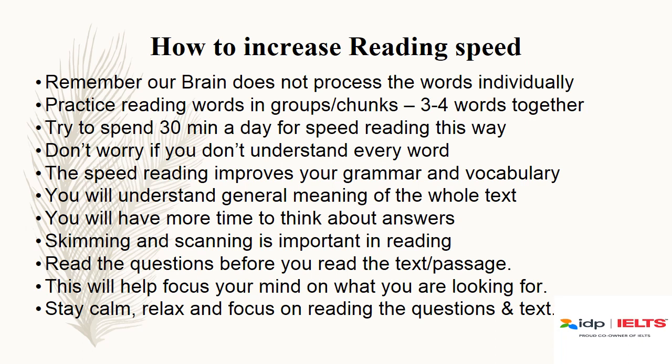Don't worry if you don't understand every word. Contextualize and understand the meaning of certain difficult words according to the context. Speed reading improves your grammar and vocabulary. You will understand the general meaning of the whole text. You'll have more time to think about answers. Skimming and scanning is important in reading.